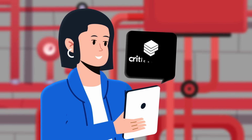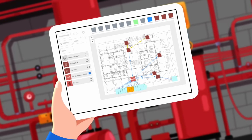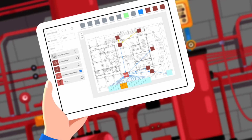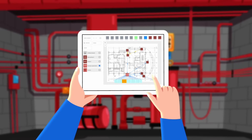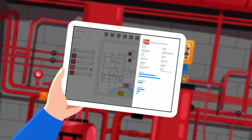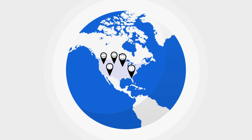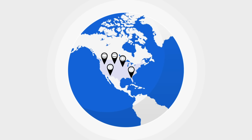Luckily for Amy, she uses CriticalAsset, the all-in-one interactive smart floor plan software that serves as the single source of data for all your facilities. With CriticalAsset, Amy can find the exact location of all the fire pumps in her building and where the water should run to from any device, anywhere, thanks to our cloud-based capability.